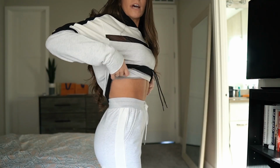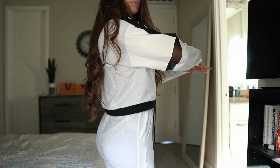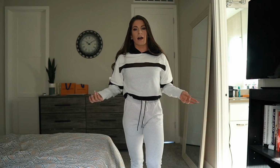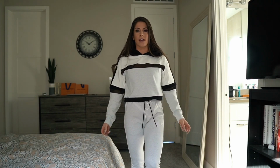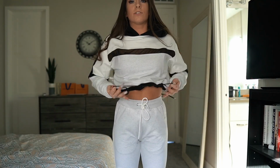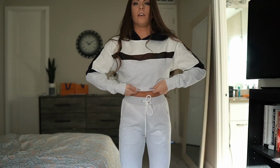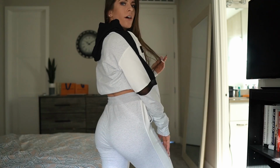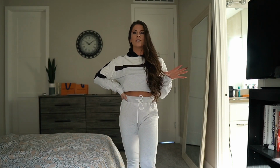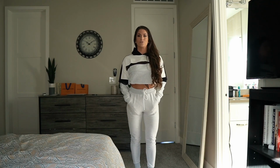It does come down to, I would say, about belly button length, so it's definitely not the most cropped thing in the world, and especially if you pair it with high-waisted joggers, you're really not seeing any skin at all. So I personally really like to tie it pretty tight. I like to roll it underneath. Just a nice little cute paneled set. I feel like it's just really cozy, comfy, but it does make you look a little put together because it is a set and it's just super cute.